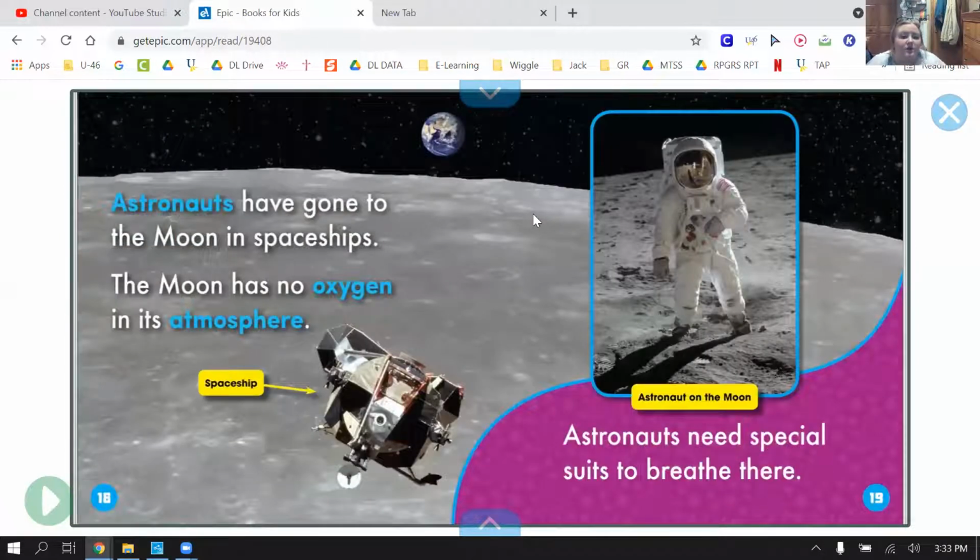Astronauts have gone to the moon in spaceships. The moon has no oxygen in its atmosphere. So it says astronauts need special suits to breathe there. Because the air that you need to breathe isn't up there where the moon is, so they have to wear a special suit so that they can breathe. And then this is the spaceship, and this is an astronaut, and there's Earth.